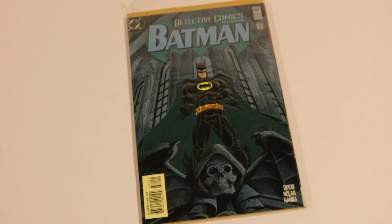Here's Detective Comics #682, Batman. Nice dark gothic-y looking artwork there for the cover of that issue. I'm not sure why I got it. I think I may have a signed copy of that, but I'm not sure.